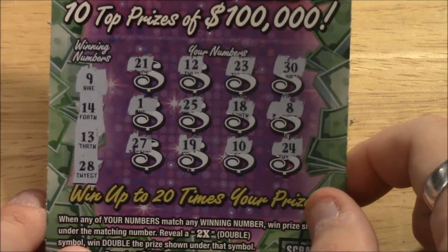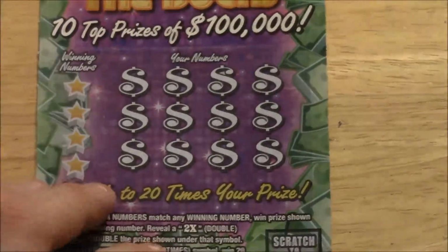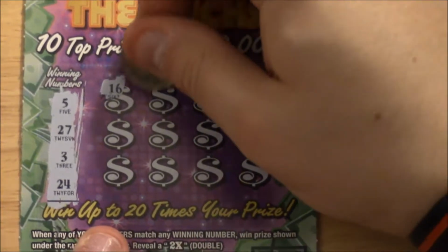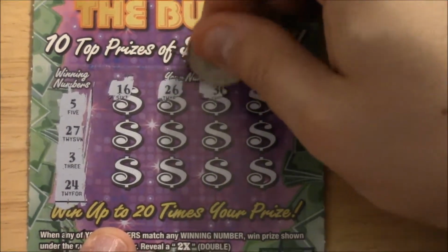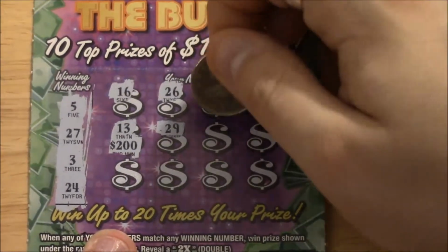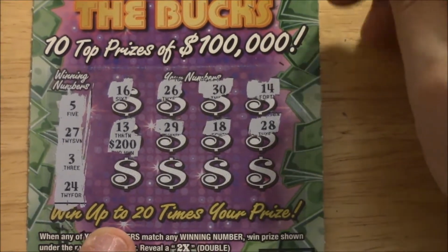So let's see if the final ticket can redeem us here, guys. Ticket number 40. Here we go. Winning numbers are 5, 27, 3, and 24. Let's see what happens here. We got 16, 26 is one off, 30, 14, nothing there, 13, of course, would have been $200, would have been nice, 29, 18, 28 is a one off.